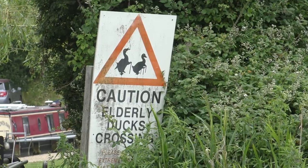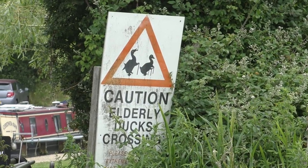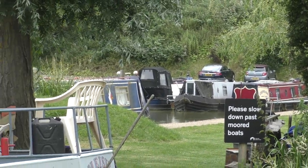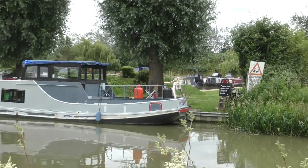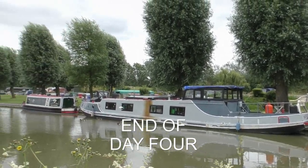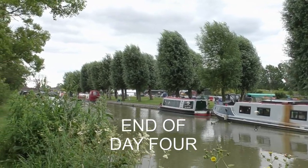So we're going to moor for the day now. Interesting sign that, it does still make me laugh a bit. Caution, elderly ducks crossing. And there's a bit of a marina just the other side of the canal there.